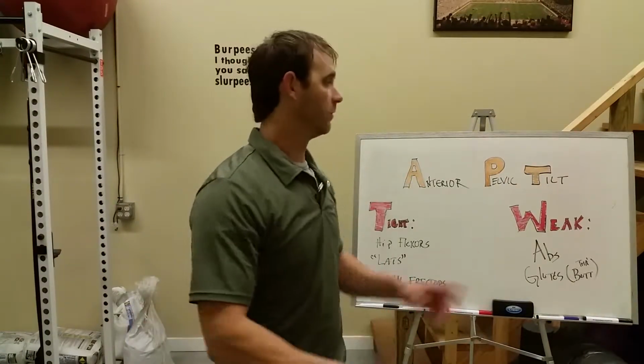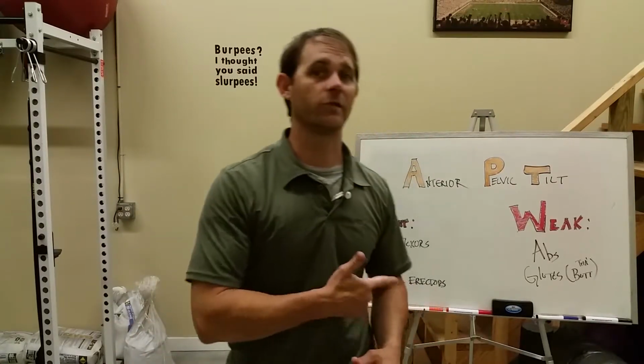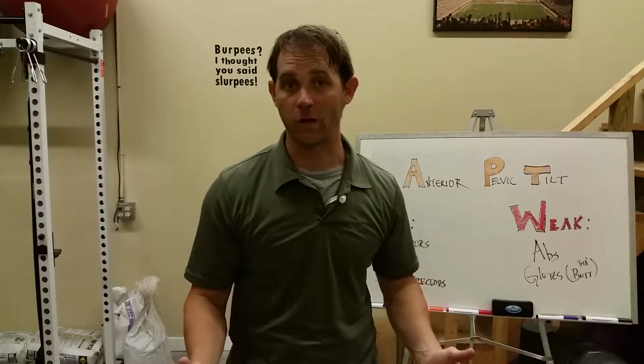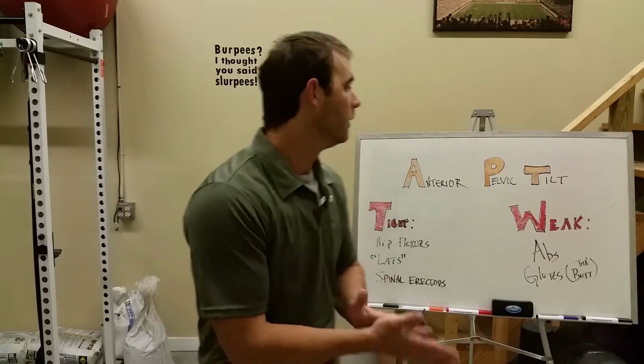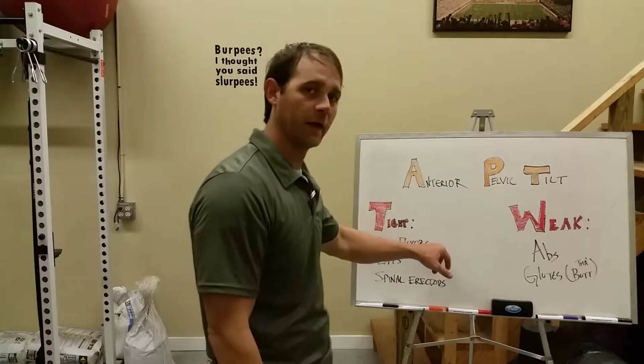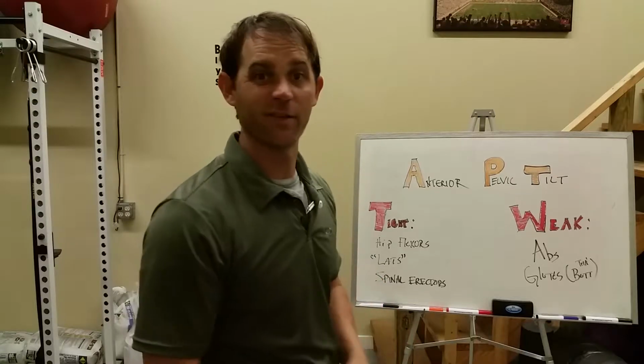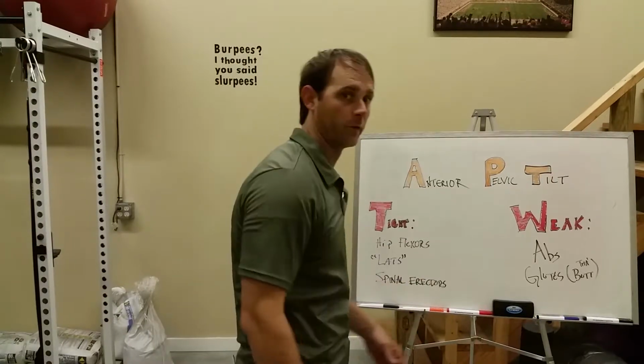Like all muscle imbalances, an anterior pelvic tilt is simply a combination of some muscles being weakened while some muscles are tightened, and in neither case are they playing well together, so they're not integrated very well. If we look at the tight team over here, the muscle groups that are tight are the hip flexors, and those are the muscles right in the pocket area, so right at the thighs. They flex the hips. Pretty simple, right?